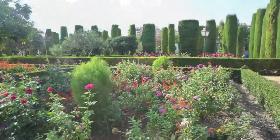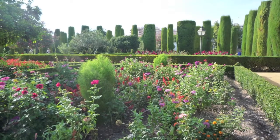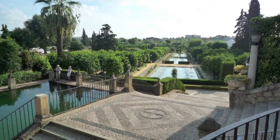And the thing is, I haven't really done it justice with these photographs, which is really annoying. It was so much more spectacular when you see it in person, so definitely add that one to your list of places to visit.